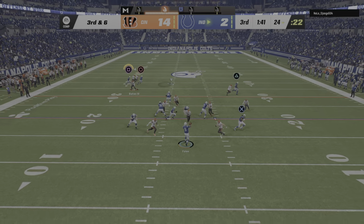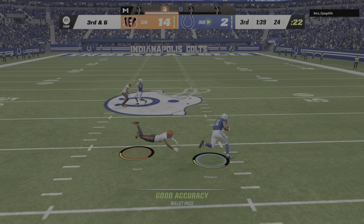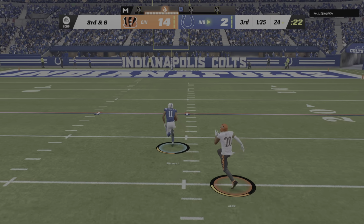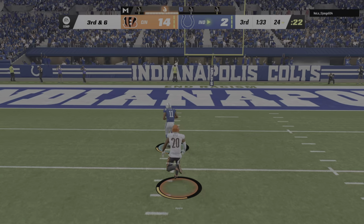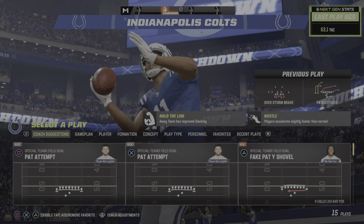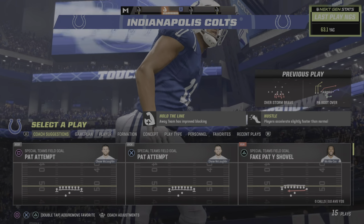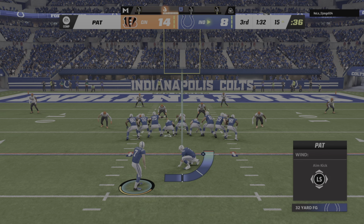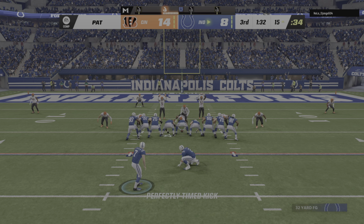Foles. That is caught. Michael Pittman with it. He's at the 40, 20, 10. Touchdown, Indianapolis. Well, we know that he can beat you in a number of ways. He can catch it short, he can take it long, or he can do what we just saw right there, catch it and then run with the football.